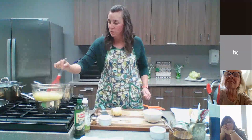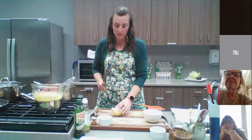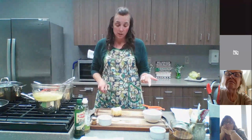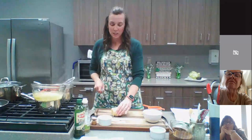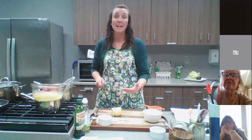So we'll give that egg another minute or two on the clock, and we're going to cut this English muffin and get it toasting. You're going to want to toast this. It's a little spongy. It's not really going to have the best texture if you leave it as is, so give it a good toast.